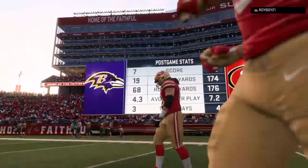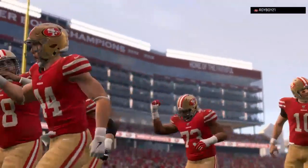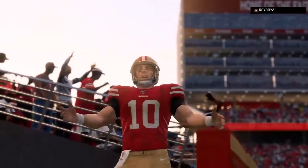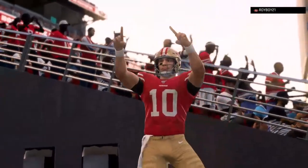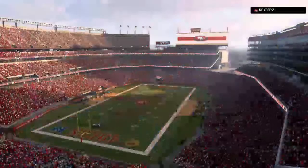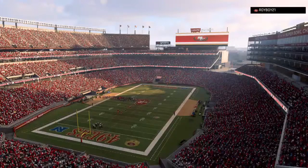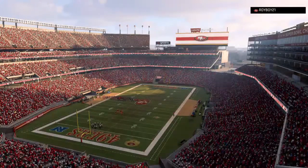So for San Francisco, the win means they'll finish the first half at a respectable 5-3 record. And they'll get to stay home again next week. Meanwhile, for the Ravens, they fall 2 games under 500 now at 3-5. And they'll get a chance to redeem themselves at home next week.